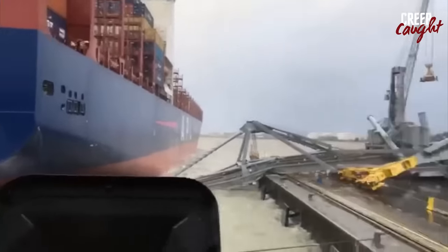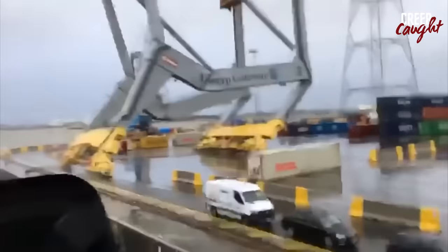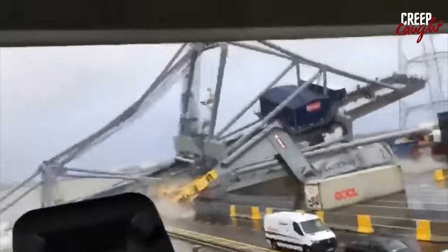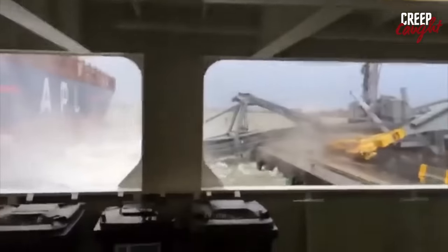The port of Antwerp, ranking as the second busiest port in Europe after Rotterdam, faced a considerable setback. The effort to clear the debris and get the port operational again took several days, highlighting the impact such accidents can have on critical maritime infrastructure.